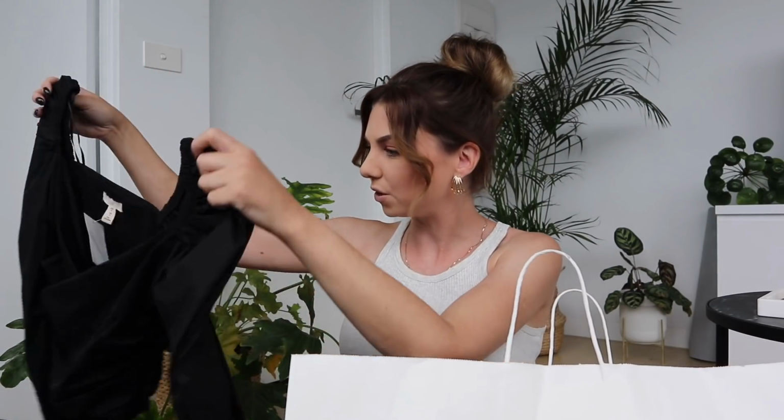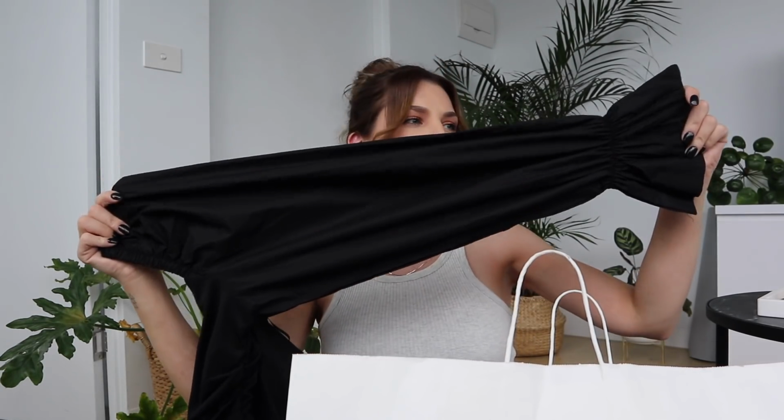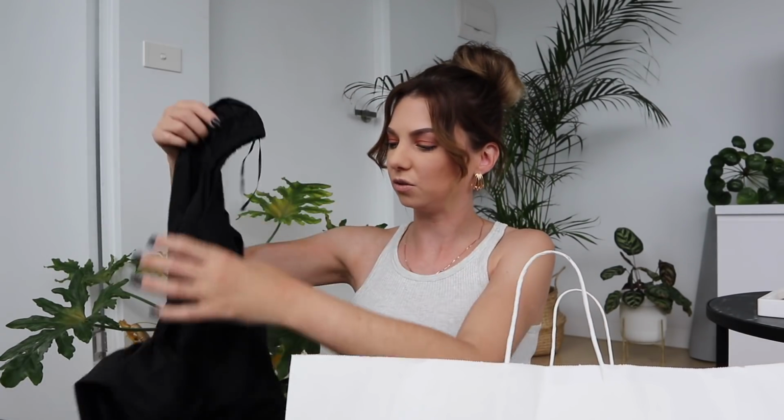And then I also got this black sort of cropped crossover fabric top. It also comes in white. They didn't have the white in my size, and it has long puffy sleeves with this kind of gathered bit at the wrist, and then it's puffy over the hands as well. I think this is really cute. I think this would look really good casual or dressed up. So those are the two tops that I got.